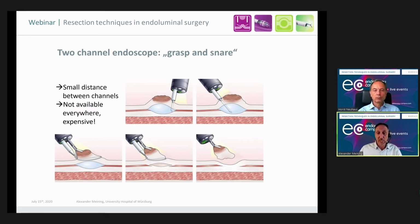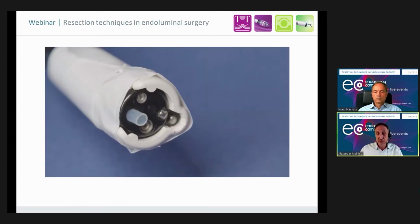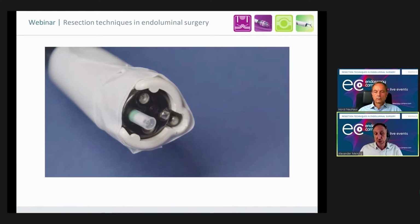And then the idea was that maybe there would be something in between: a second instrumentation channel that has the advantage that you don't have to have a special dedicated endoscope, so you can just put it on any endoscope and don't have to buy a new special dual endoscope. And maybe by having this additional working channel, it also has other advantages. And this is now a movie showing you what it looks like.